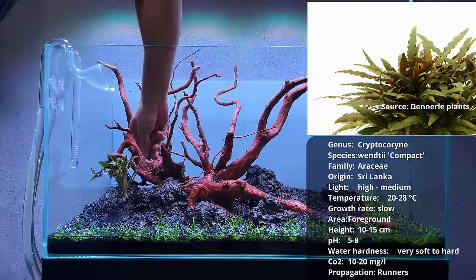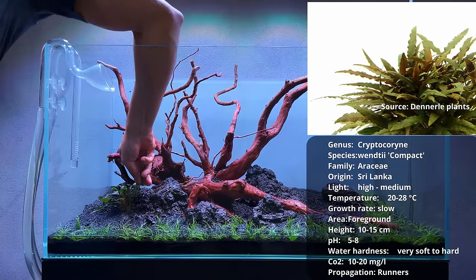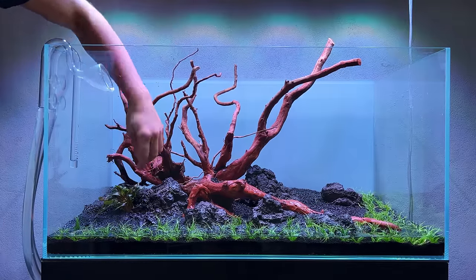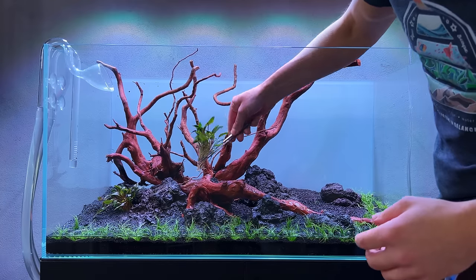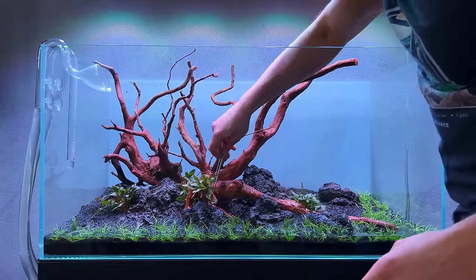Okay, the first crypt going in is the Wendtii Compact. I also used this one in the first layout of the Big Shallow, and I really loved it there. Looks really good. Dark brown leaves. I have 3 pots of this one, and I'm thinking to just keep them. I mean, I could split the pot up into smaller portions, but I'm actually just gonna keep these as is.